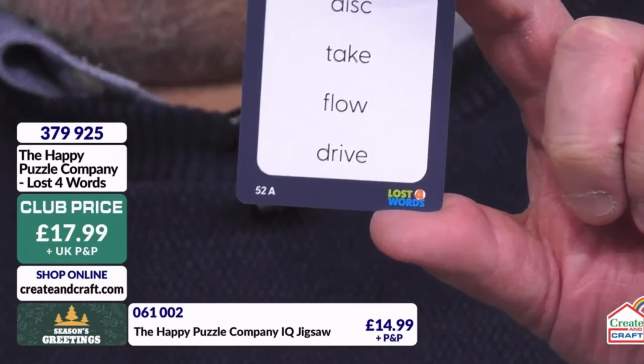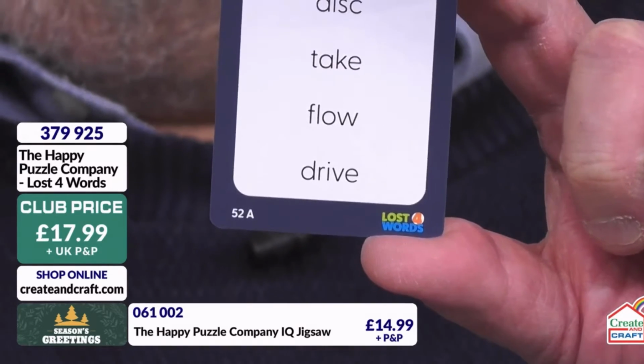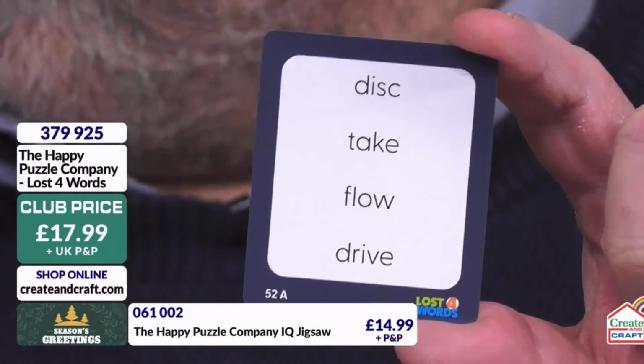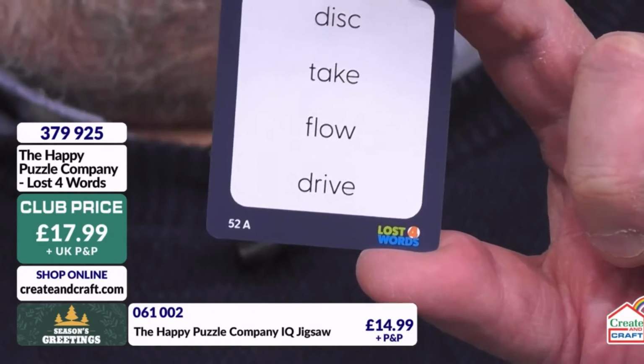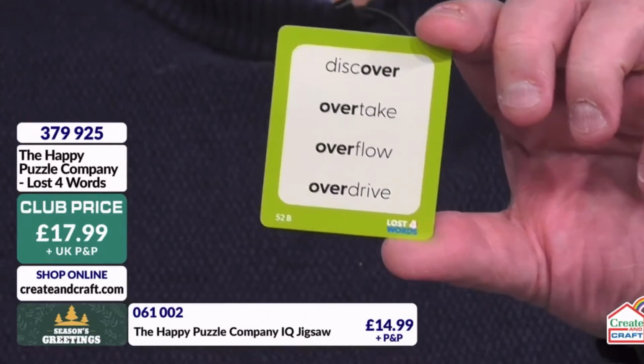But what is the first word then going to be? Overtake, overflow, overdrive. What's the first one going to be? What's not an over disc? I don't know. We'll put it the other way round. Discover. Yes! You know, I was never getting that. I was like, I don't know.